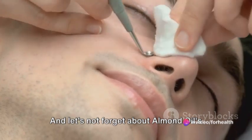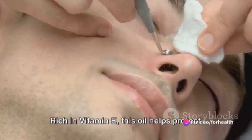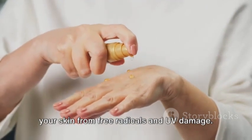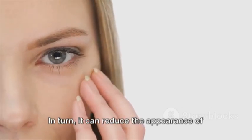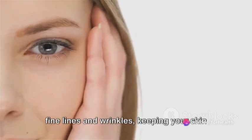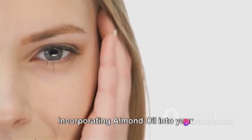And let's not forget about almond oil's anti-aging properties. Rich in vitamin E, this oil helps protect your skin from free radicals and UV damage. In turn, it can reduce the appearance of fine lines and wrinkles, keeping your skin looking youthful and vibrant.